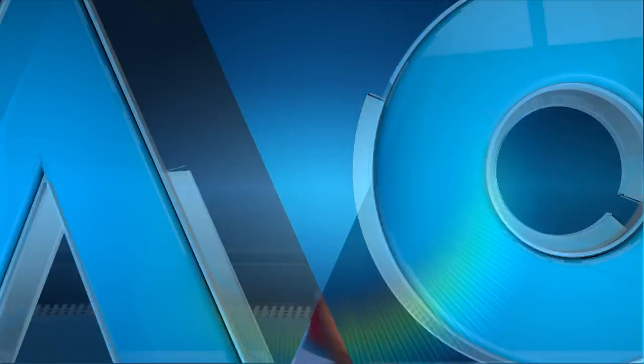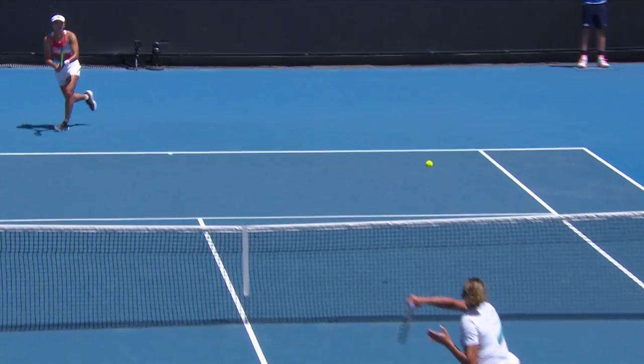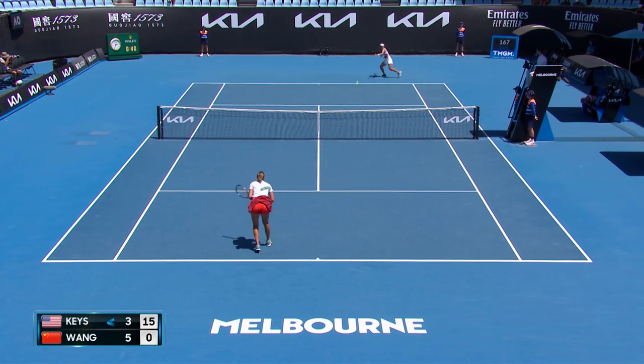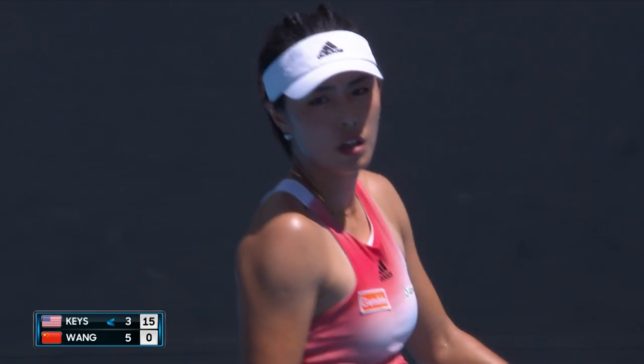That's that harder serve that you were talking about, that you feel like she needs to incorporate some more. I think she has been using the kick serve more often today because it has been bouncing pretty high out here this afternoon with the heat. But I feel like she can mix it up more.